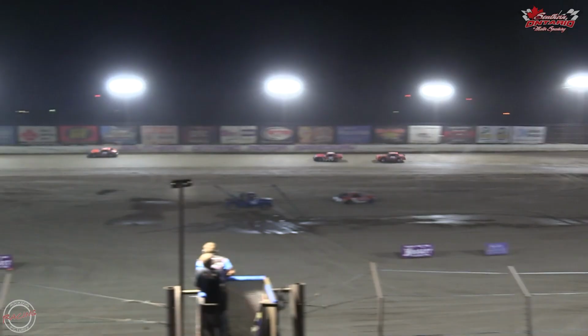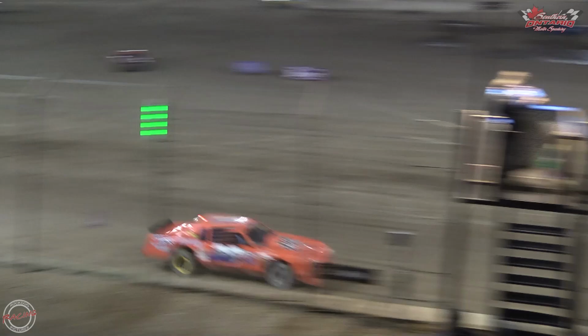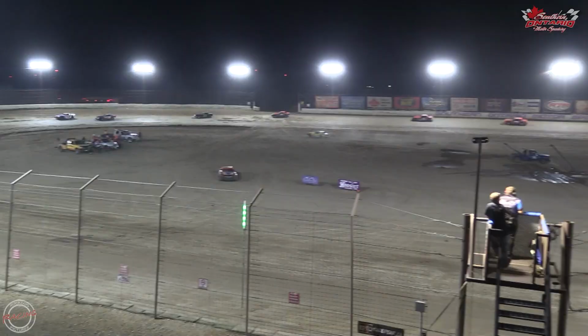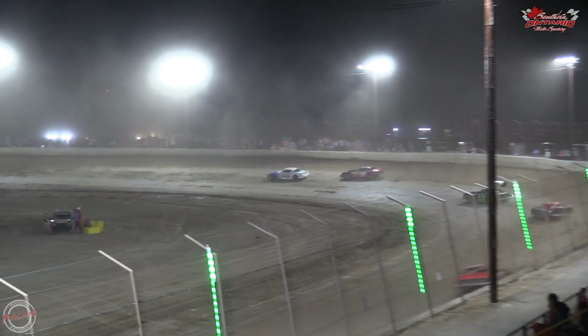Most of these drivers seem to be pretty clean through 1 and 2, but down in 3 and 4 is where a lot of these guys seem to be having their issues. Kind of strange coming through the bottom there with a little bit of a bump and throwing these cars for a bit of a loop. Shaw inching closer and closer to Bailey. He's not letting them get out of his sights. Looks like there's trouble on the 76 there to bottleneck everybody.